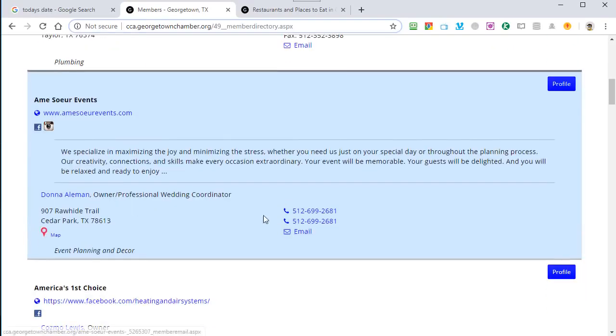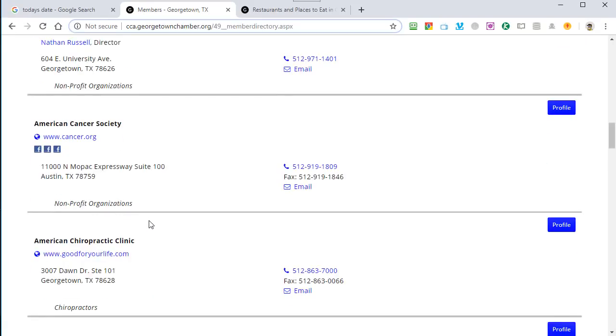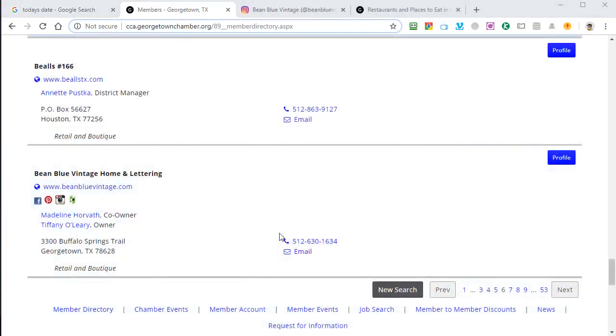I want very, very local. Now here's an Instagram account in Cedar Park, Texas. Again, that's 7 or 8 miles from my client storage facility. So that is not helpful to me. So I've been scrolling down looking for various local area businesses that have Instagram accounts. Here's one I found, Bean Blue Vintage Home and Lettering. Lettering, that's an interesting thing.